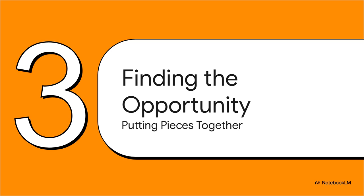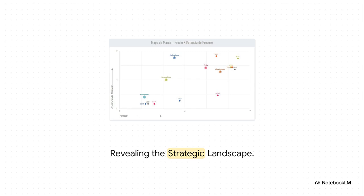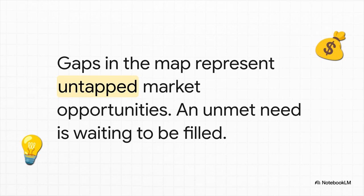This is that aha moment where we overlay the two data sets and the whole strategic landscape just snaps into focus. And we're back to our battle map, but now we're seeing it with totally new eyes. The solid dots, like Move and Rock, that's where customers think those brands are right now. But the see-through circles, like Explorers and Ahorradores, that's Spanish for savers, those are the ideal spots where those customers wish a product existed. So now you can see clear as day who is serving which customers, and more importantly, who is being ignored.